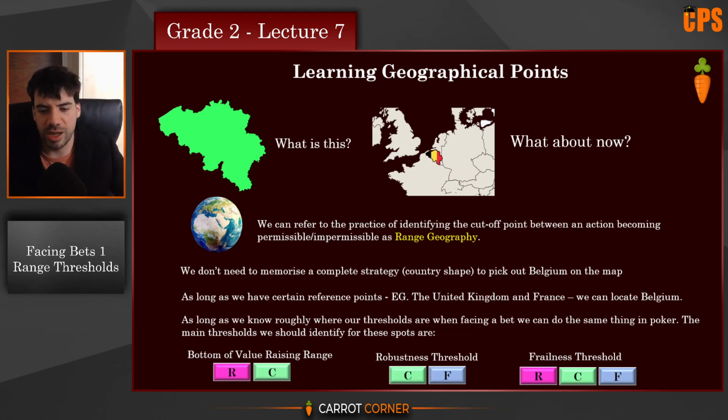So let's reiterate these thresholds just to make sure that we understand this stuff. It is very important to get this right. Firstly, the bottom of our value range again is going to be key because it shows you the weakest hand you can get away with value raising. You always want to know where this is, and the most common leak people have in practice is not knowing and actually missing value raises, hence not really applying enough pressure and not really punishing someone who c-bets too often, a very common leak.